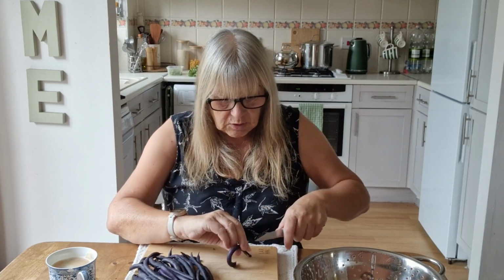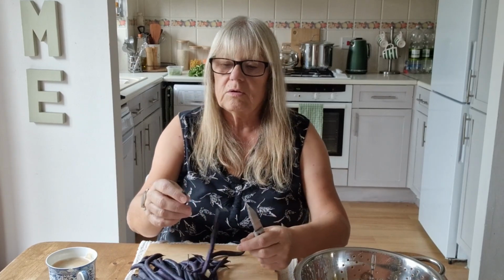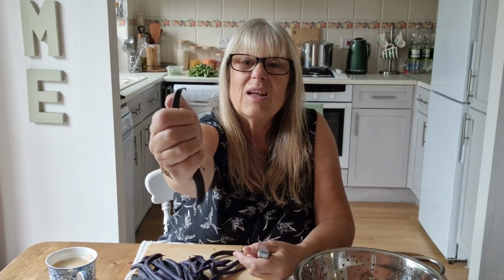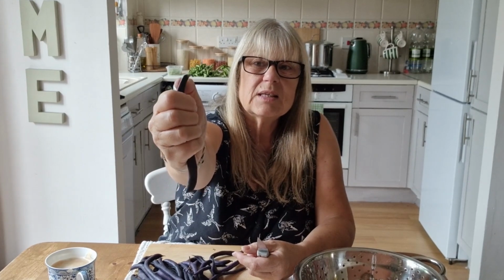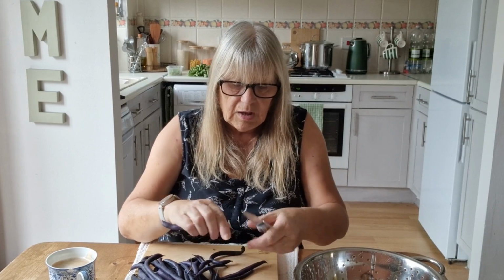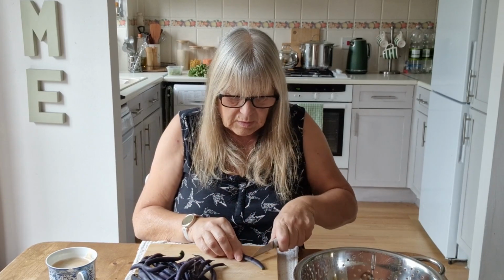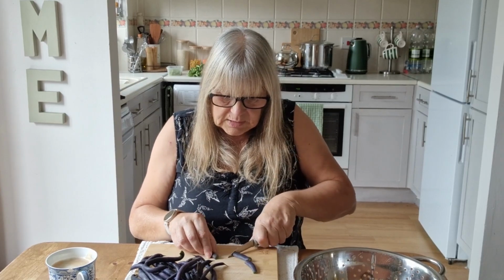So what I like to do, I don't know if you can see from there, I just cut off the top end. That's the only bit that I cut off, where it's come from the plant, and then I just cut them up into sort of bite-sized pieces, like that.